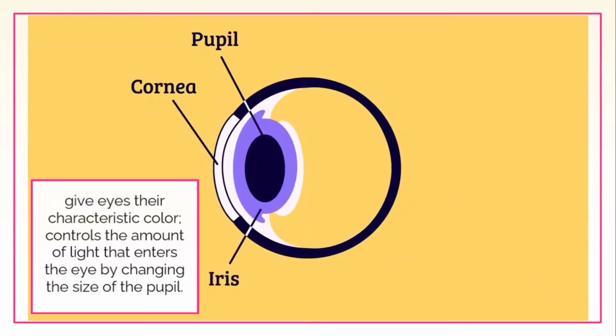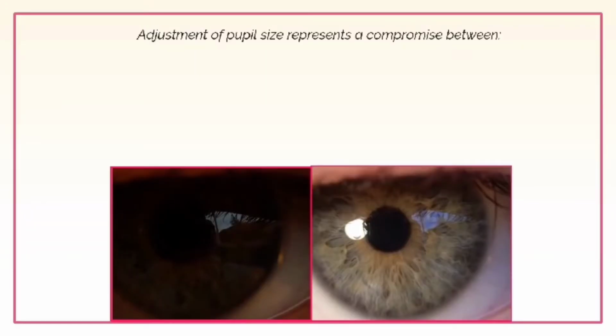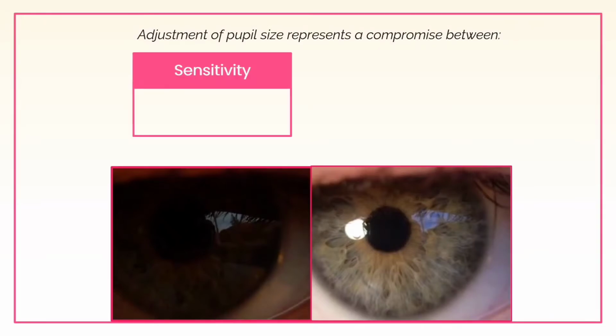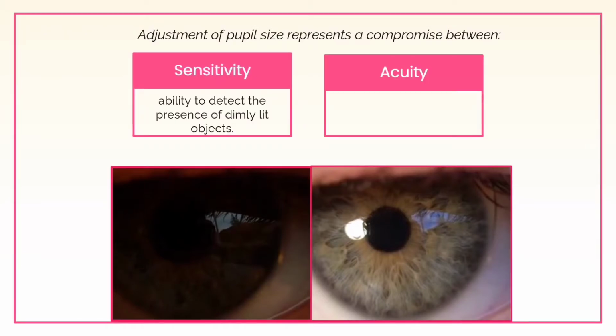Meanwhile, this colored part is called the iris, which gives our eyes the characteristic color. It also controls the amount of light that enters the eye by changing the size of the pupil. This adjustment of pupil size represents a compromise between sensitivity, or the ability to detect the presence of dimly lit objects, and acuity, the ability to see the details of objects.